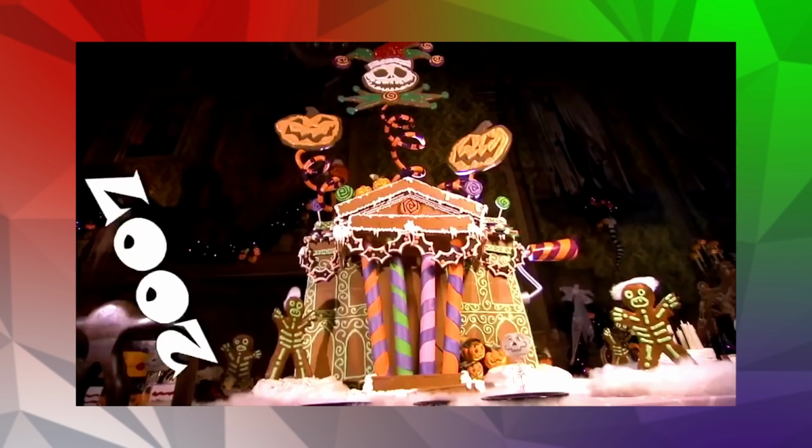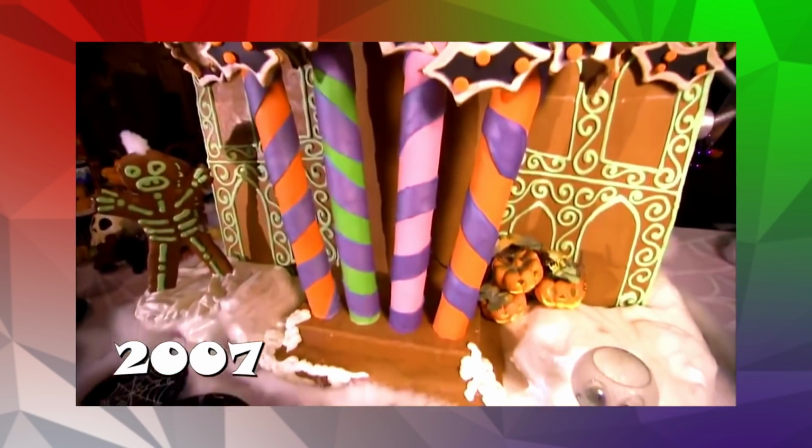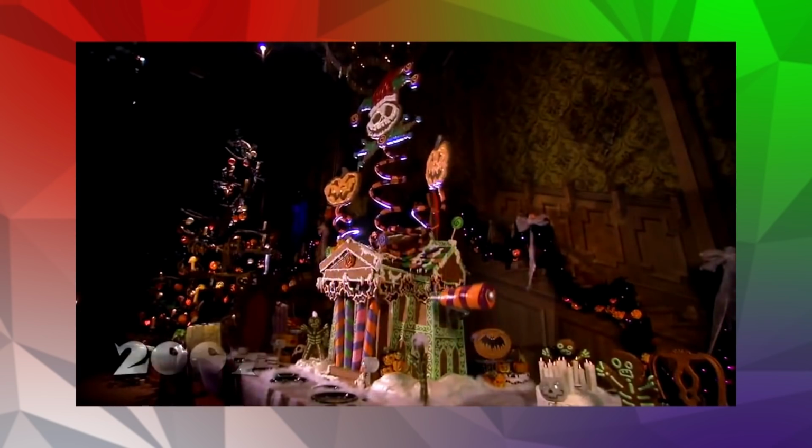2007 is one of my personal favorites. We're playing with the Jack in the Box theme with, in fact, a gingerbread Jack in the gingerbread box. This is amazing. The Jack would bounce up and down, in and out on top of the house. It looked really fun, was a fan favorite.